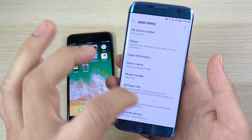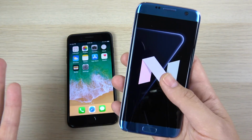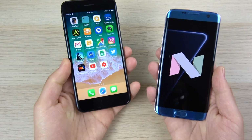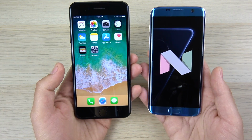It just wasn't running properly. So I'm going to wait for the official version to roll out. But yes, this just goes to show once again that Apple is much more on it with their updates. And when it comes to software, I've had a better experience with the 7 Plus. I'm not even going to kid you here.